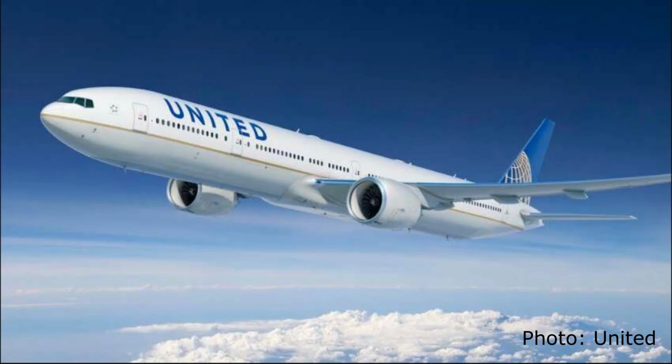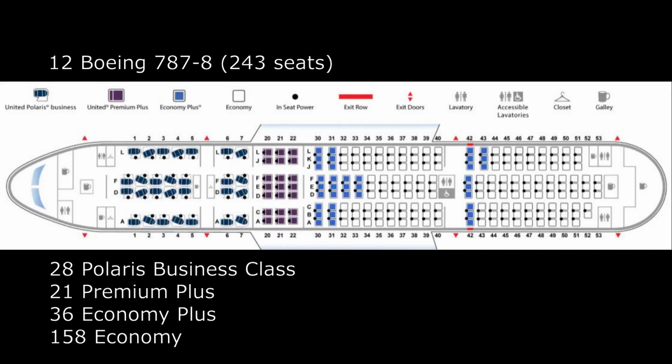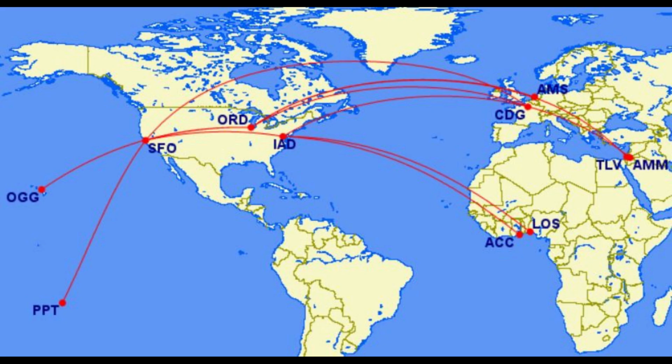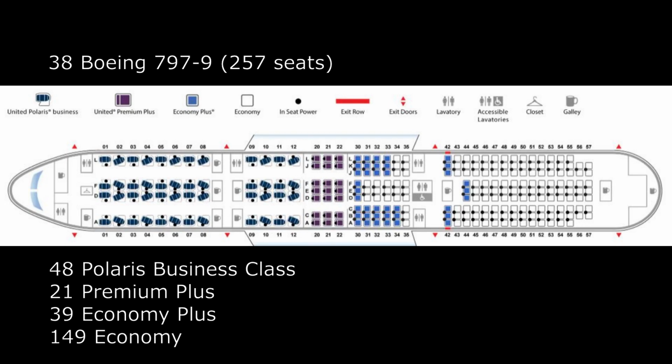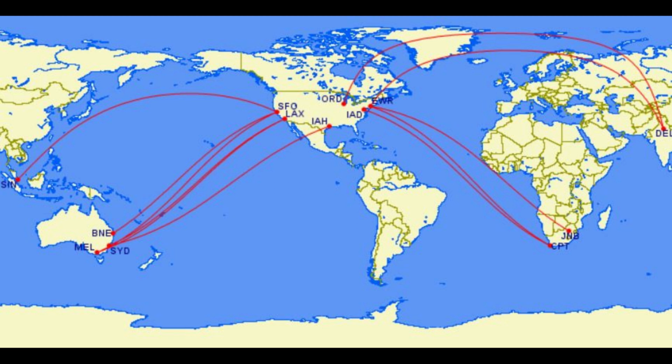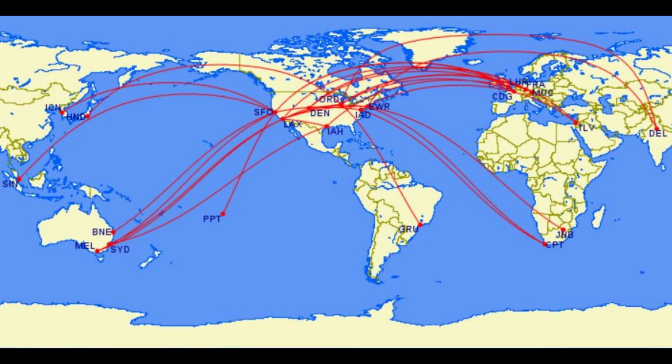But these are rather new, with an average age of only 5 years, younger than even the 787-8s and 787-9s. United also has 69 Boeing 787s, including 12 of the Dash 8 variant, with 243 seats in total, mostly flying on transatlantic flights from Washington and Chicago with a few exceptions. United also has 38 of the Boeing 787-9s with 257 seats in total, including 48 in business class. This is the backbone of United's ultra-long haul operations, including United's longest flights such as Houston to Sydney and San Francisco to Singapore, but they also fly on other medium-sized routes as well.